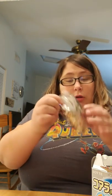I don't know why, but they give you this really cute little tab thingy. That's cute. Put that there. And then, boop. Another packaging inside with more little koalas on them.